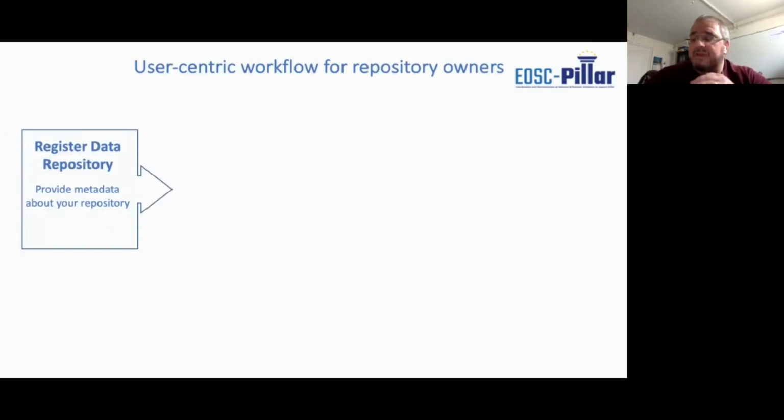So I will focus now just on the registration workflow for the repository owner to create this federated fair data space, and we try to keep it as simple as possible. The first step for a data repository owner would be to register the data repository by providing some metadata about the repository. And we are working on making this metadata compliant, for instance, with the service description template that is being built for the EOSC portal. But we could also consider things like re3data metadata schemas for describing the repository.